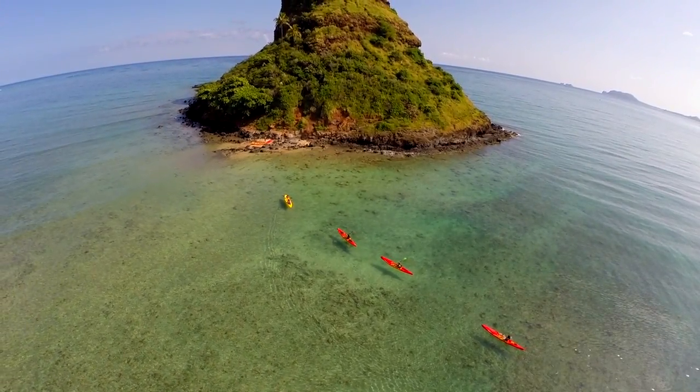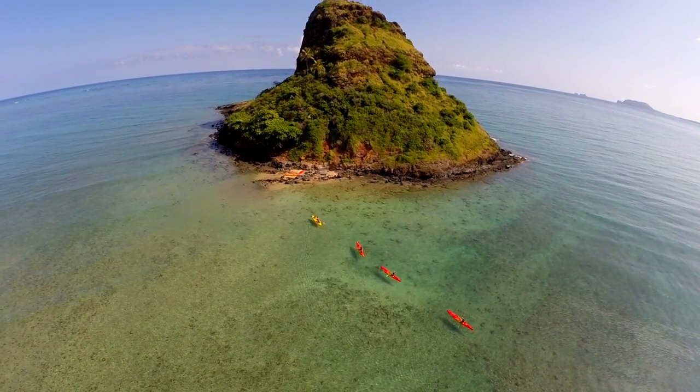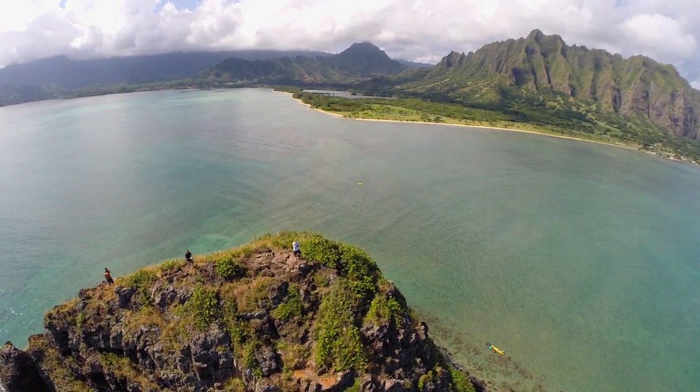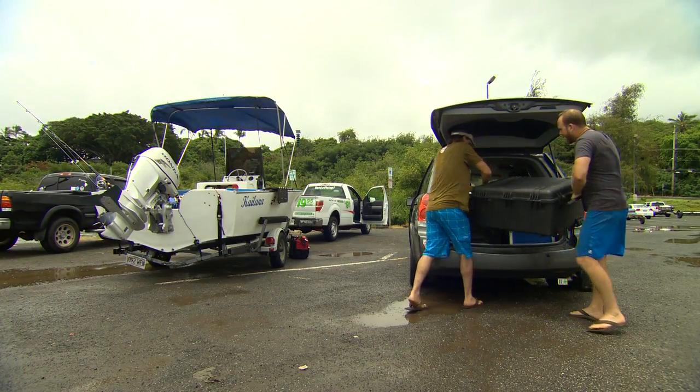The first spot the team will try to capture is an icon of the windward side of the island of Oahu called Chinaman's Hat. This unique landform gets its name from what we see above the water's surface, but Brent and Chris hope to show the island in a whole new way. Good thing it's not heavy. Yeah.